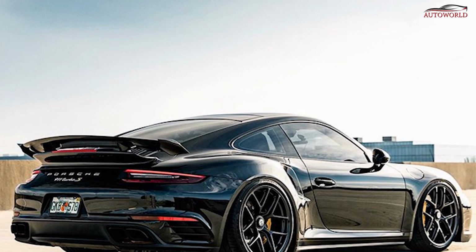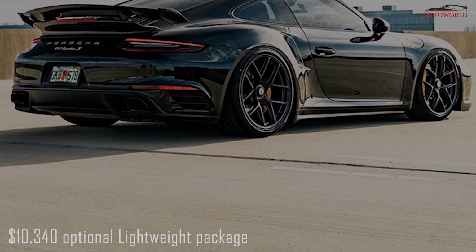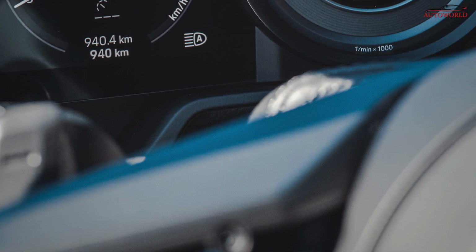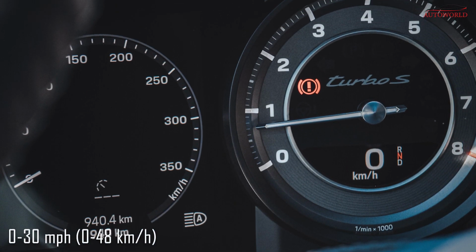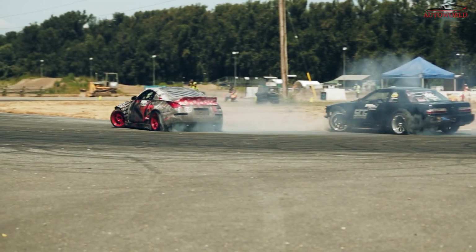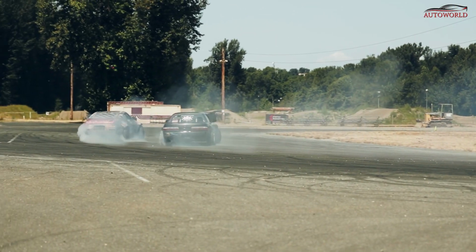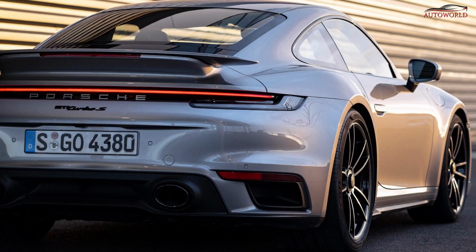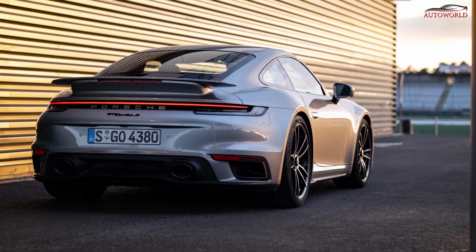The 2021 Porsche 911 Turbo S with the $10,340 optional lightweight package, according to the folks at Car and Driver, is also the fastest vehicle they've ever tested from 0 to 30 miles per hour, or 0 to 48 kilometers per hour. It was up and running in less than 0.8 seconds, which is about how long it takes for your heart to beat one whole beat. Of course, if you're in the 911 when it launches, those beats might arrive faster.